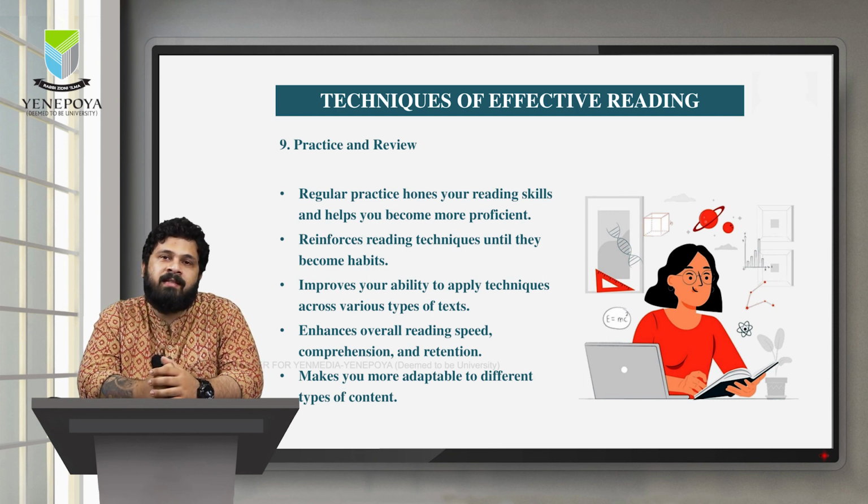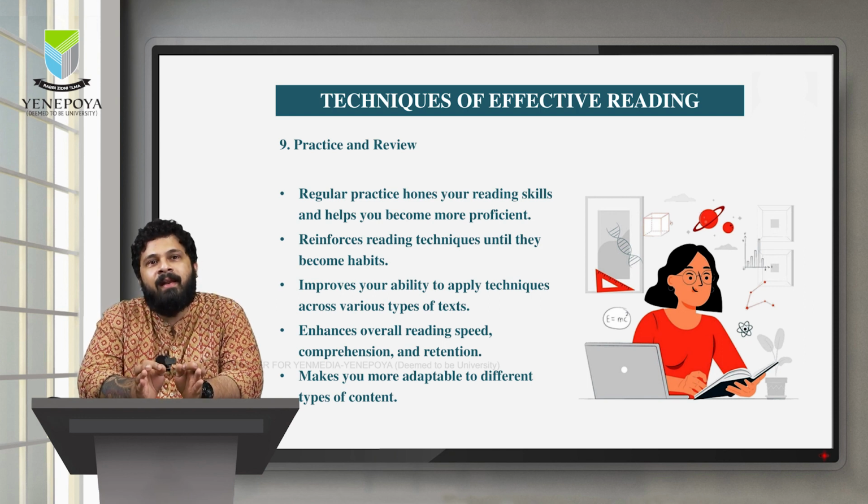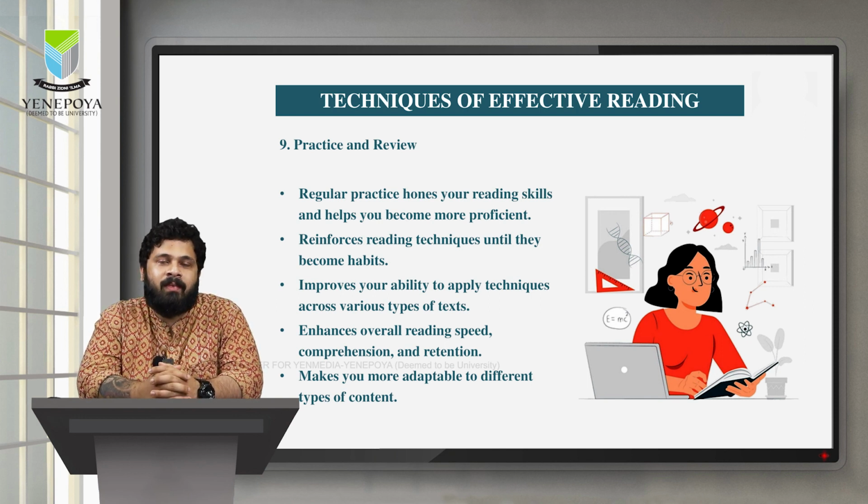Reinforces reading techniques into habits. Through repeated practice, reading techniques become ingrained habits. When you consistently apply specific strategies, they become second nature, allowing you to effortlessly employ them during your reading sessions.